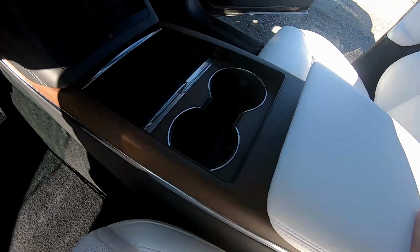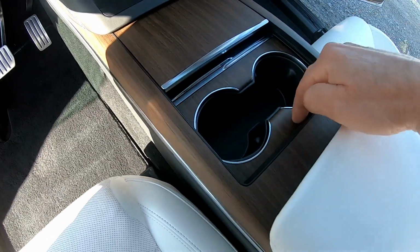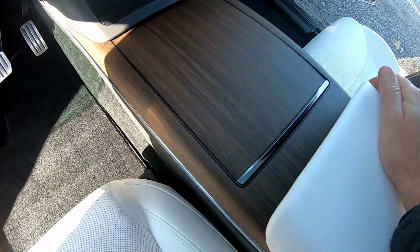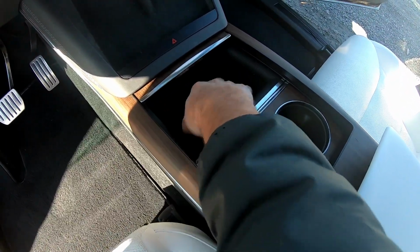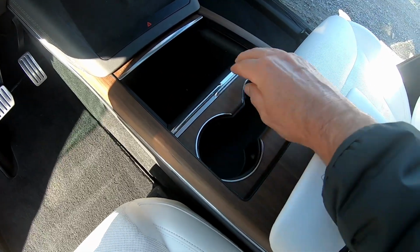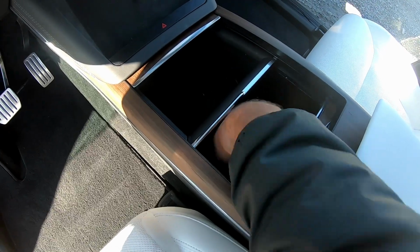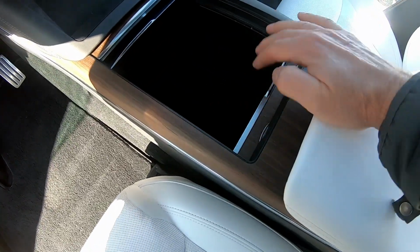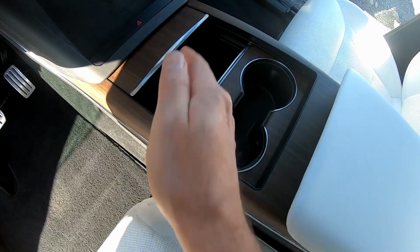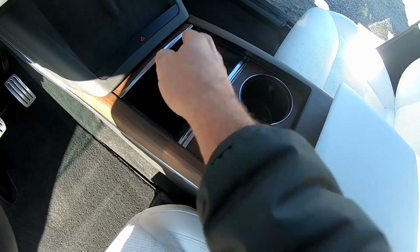Also, this here is an interesting thing. So this closes, and then this closes all the way like that. And then this is a little tray, and here's your cup holders. But then you can make your cup holders go away and reach down, and you can make this go away and open all this up. And you press, it comes back. Press there, it comes back up. I pressed. So now we got these two.